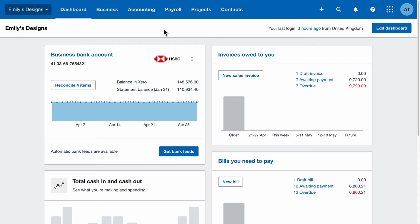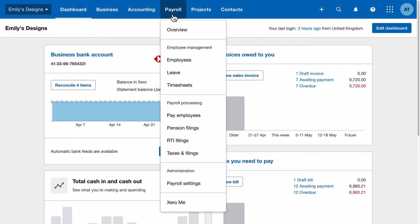Now we switched across to our organisation that we're going to be using in today's video, and that is Emily's Designs. Now we're going to head up to the payroll menu drop down. And what we have here is all of those day-to-day admin tasks according to the user role that we've assigned, payroll administrator. So I've got overview all the way down to payroll settings. I also have Xero Me at the very bottom there. Now that is because within this organisation, I am both an admin and also an employee.